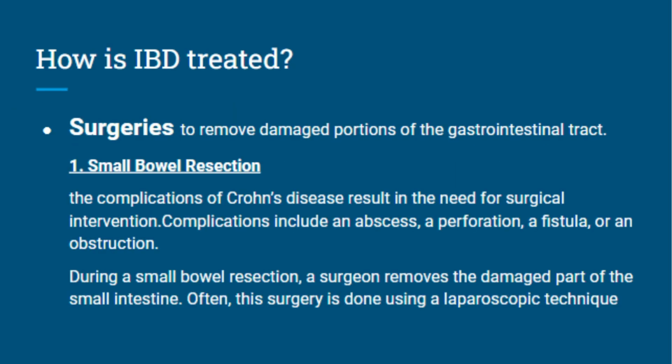Surgeries to remove damaged portions of the gastrointestinal tract. 1. Small bowel resection. The complications of Crohn's disease may result in the need for surgical intervention. Complications include an abscess, a perforation, a fistula, or an obstruction. During the small bowel resection, a surgeon removes the damaged part of the small intestine. Often, this surgery is done using the laparoscopic technique.